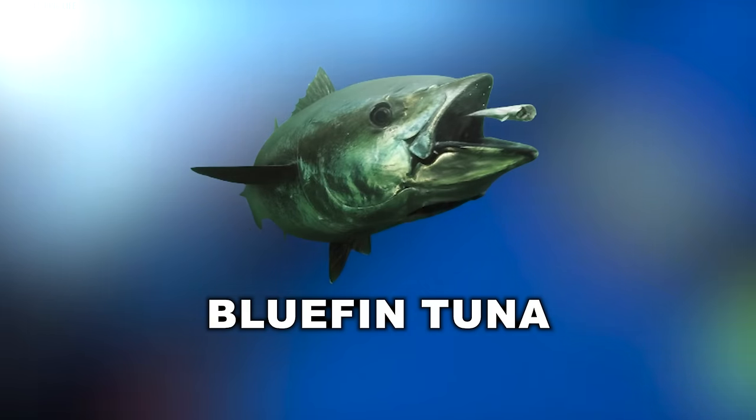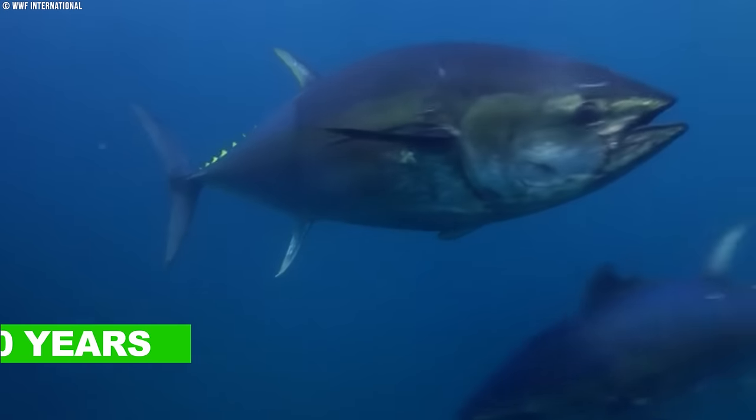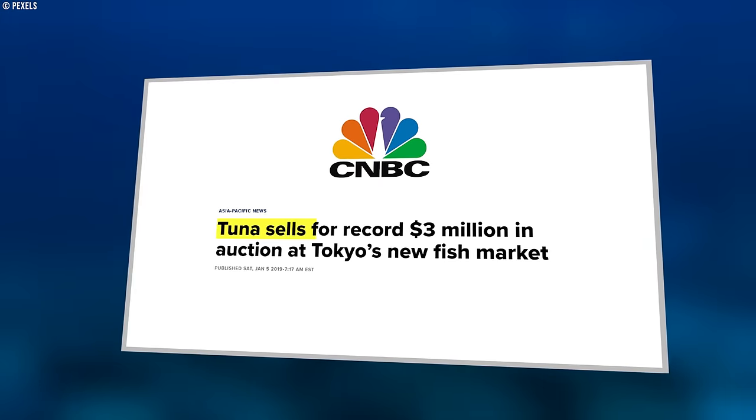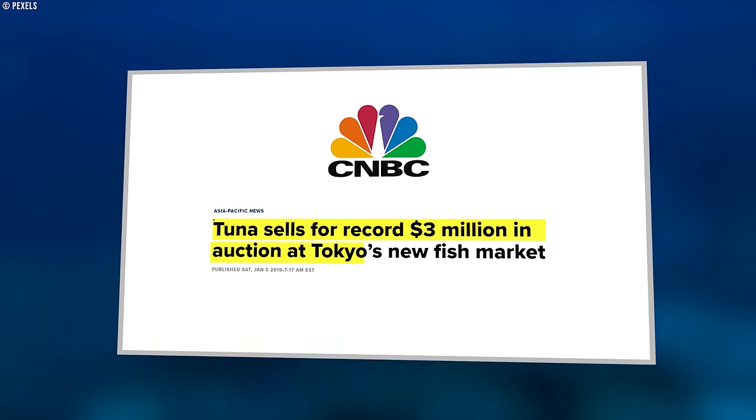Bluefin tuna, the largest tuna, can live up to 40 years and are the most expensive fish in the world. A single bluefin tuna was once sold for over $3 million, setting a new record. A Japanese restaurant owner has paid a record $3.1 million for a single Pacific bluefin tuna.